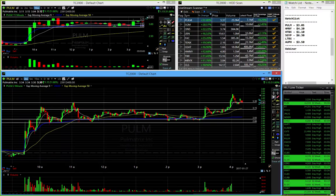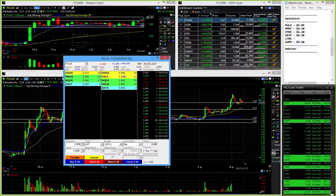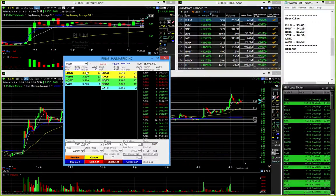On the level 2, there were incredibly massive sell offers on the sell side. Basically every time it got to 315, there was 20, 30, 40,000 shares on the offer. They would gobble it up. It would go up 3 or 4 cents. And then as soon as there was enough liquidity on the bid, they would slam the bid back down and then rebuild it and do it again and again and again.